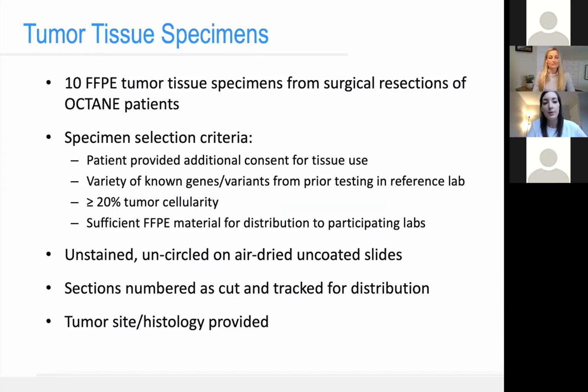Some of the sample selection criteria included that the patient provided additional consent for the tissue to be used for this purpose, that there was a variety of genes and variants known from prior clinical testing at the reference lab, that the sample had a minimum of 20% tumor cellularity, and that there was sufficient FFPE tumor material for distribution to all 4 participating labs. The material was provided on unstained, uncircled, air-dried, uncoated slides, and sections were numbered as they were cut in order to track which slides were given to each lab. Tumor site and histology were provided, as well as an H&E.